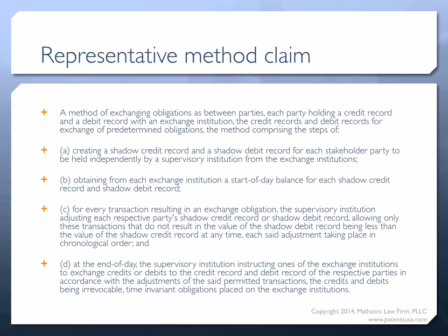C. For every transaction resulting in an exchange obligation, the supervisory institution adjusting each respective party's shadow credit record or shadow debit record, allowing only these transactions that do not result in the value of the shadow debit record being less than the value of the shadow credit record at any time. Each said adjustment taking place in chronological order, and D. At the end of day, the supervisory institution instructing one of the exchange institutions to exchange credits or debits to the credit record and debit record of the respective parties in accordance with the adjustments of the said permitted transactions, the credits and debits being irrevocable, time invariant obligations placed on the exchange institutions.